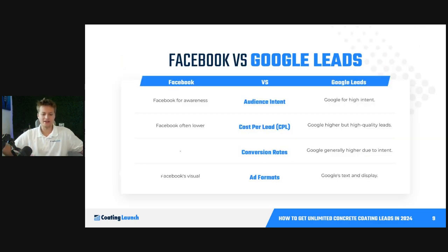Now, if we were to compare Facebook versus Google leads, here's kind of what you can expect. Facebook on one side is going to be for awareness, okay? Audience intent. Google is for high intent. Google, we'll talk about in the next few slides, is people need to search for what you offer in order for you to pop up. And so usually those leads are higher quality, or higher intent behind them. And I'll show you kind of why that is.